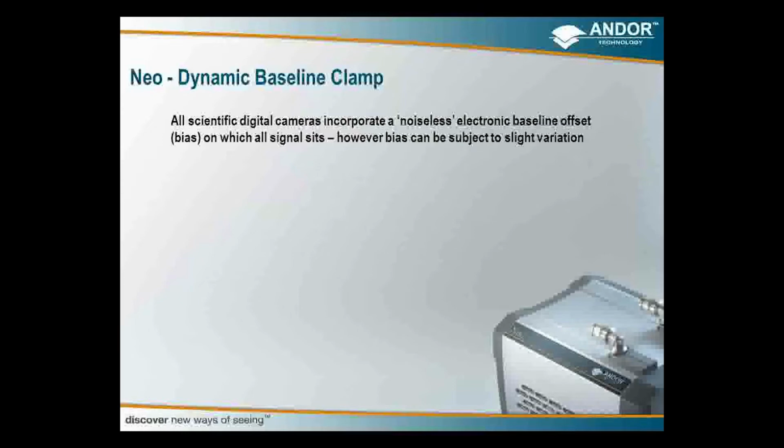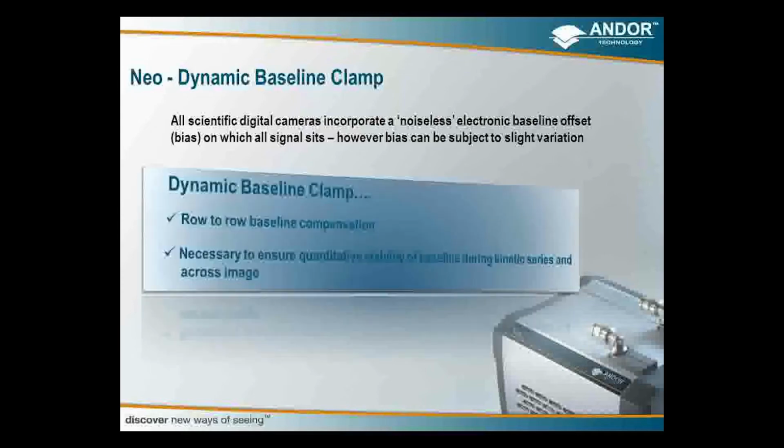Here's another thing we've implemented. It's called the dynamic baseline clamp. So basically, as with any camera, all signal sits on a deliberate electronic bias offset. It doesn't carry noise itself, but it is subject to some drift, especially when you're reading out fast, and CMOS technology is no exception. So we've implemented a technology which, on a row-to-row basis, measures any drift of the bias offset on which the signal sits and in real time corrects for it.